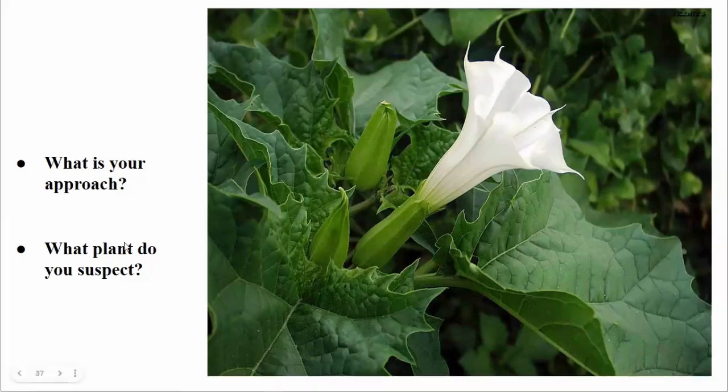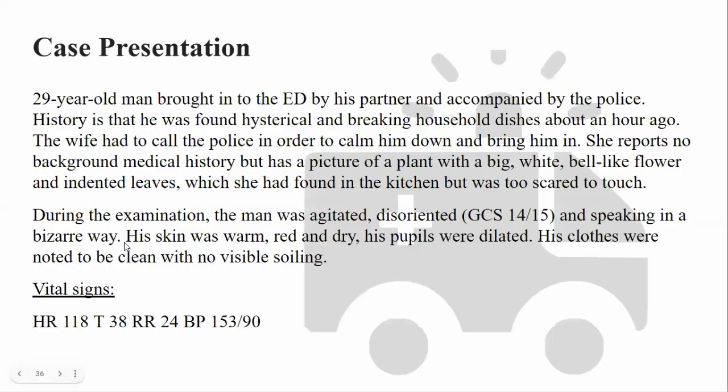Yes, sure. So I'm suspecting it sounds like an atropine toxicity. I'm not quite sure what the correct term is, but it definitely sounds like atropine toxicity. He's got those anticholinergic symptoms. But in terms of an approach, I always start with A, B, C, D, E, F, G.